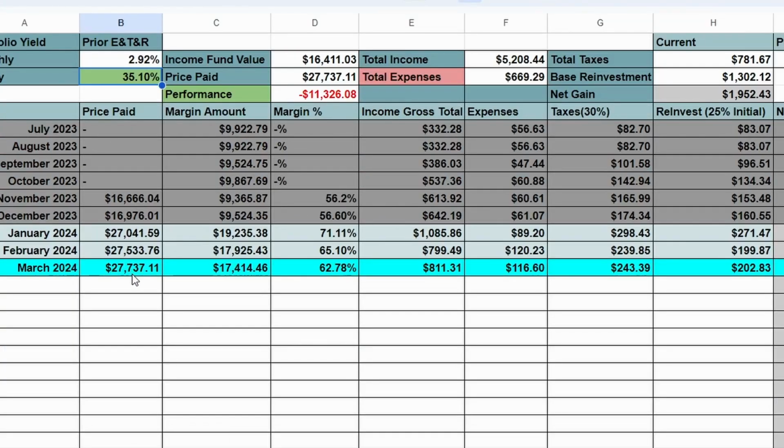So you can see here, price paid for all my income investments, and that's counting QQQY as well as the TSLY, $27,737. Margin amount, $17,414, which is 62.78%. So about 38% of this money is already paid for, not borrowed. And probably by the next month, it should be under 60%. As you can see here, $811 was paid out. And this is the calculation I did for how much I would anticipate the expenses to be. This is counting Robinhood Gold as well as the interest.